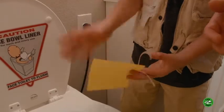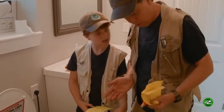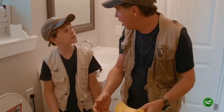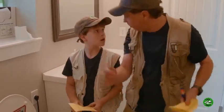Wait, what's that? Looks like a picture. But they don't have pictures on it. They do have pictures. Every one of them. Wait a minute. Dino puzzle. You're right. That's the puzzle. These are puzzle pieces. Quick, let's take it to the lab and see if we can put it together.